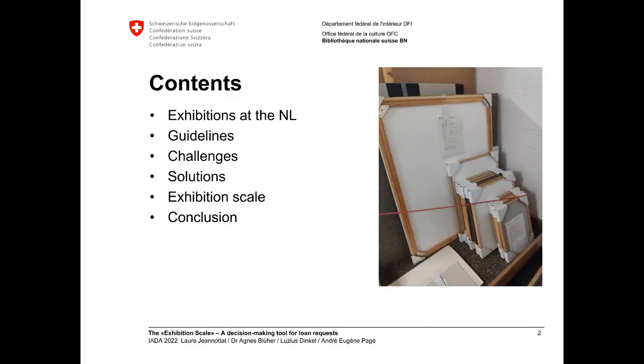On the slide, you can see the structure of my presentation. The National Library was founded in 1895 and holds the collections of Helvetica monographs, the Swiss literary archives, print and drawings, and the Swiss sound heritage. The Centre Dürrenmatt is part of the National Library as well.